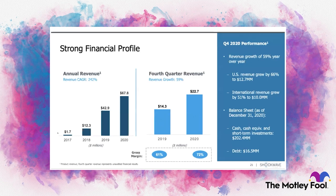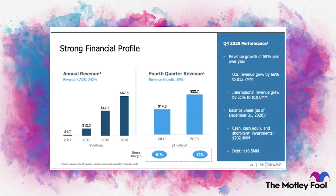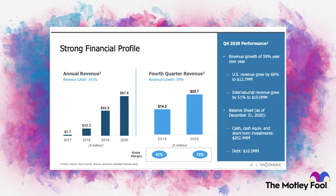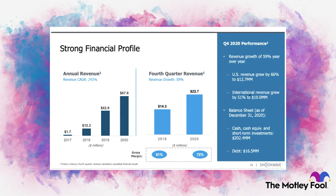Here's to look at it graphically. So again, they kind of launched in 2017, and they've gone from 1.7 million to 67 million, and the growth has been really good. Their gross margin is growing all along the way, and a good chunk of their revenue actually comes from international markets. So this device is in use both in the US and international markets.